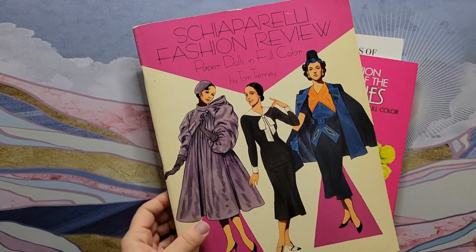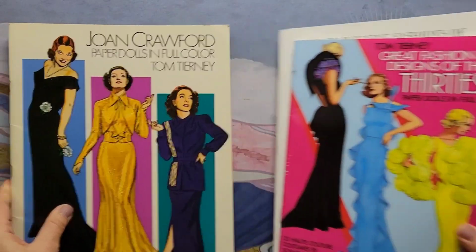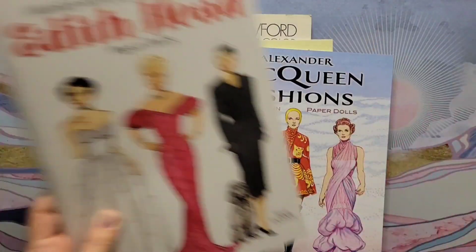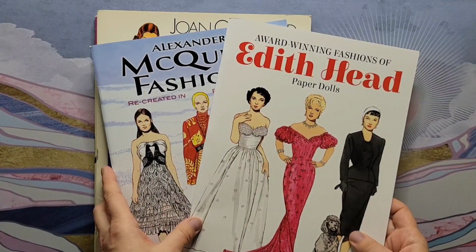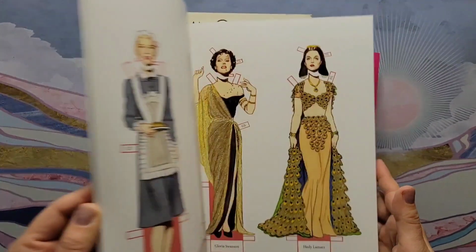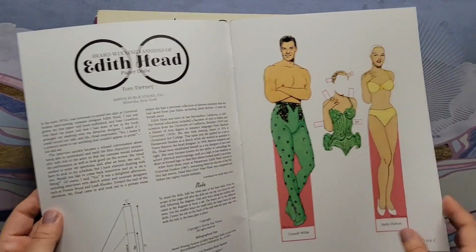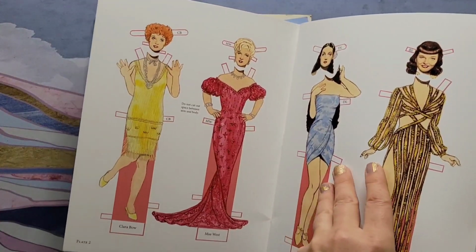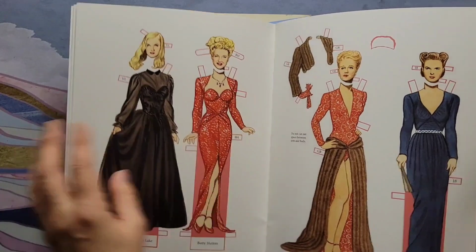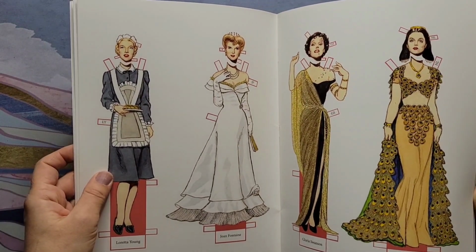Some of them I bought from secondhand book sellers, which I didn't even realize when I was buying them. Some of them, let me see, this one, these two, I bought as part of the 2 for $3 sale on Amazon. So these are newly published ones, or republished, I guess. It says copyright 2014, but you know how Dover books are, they just keep republishing them.